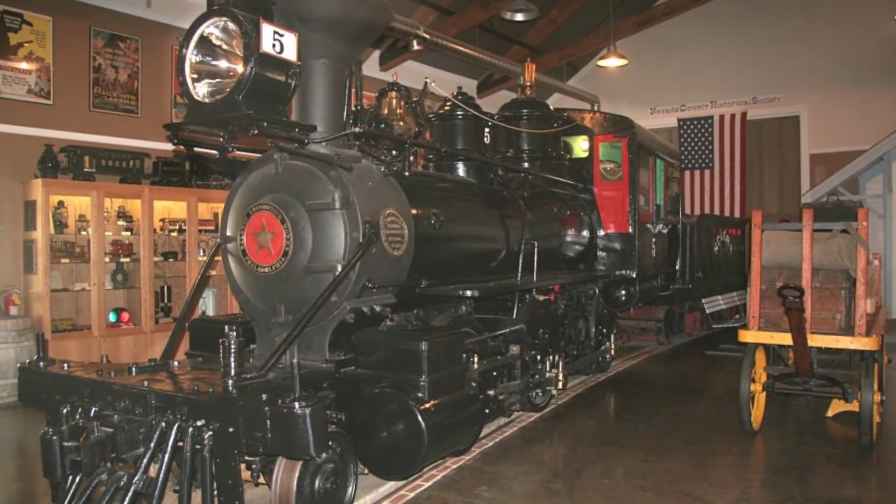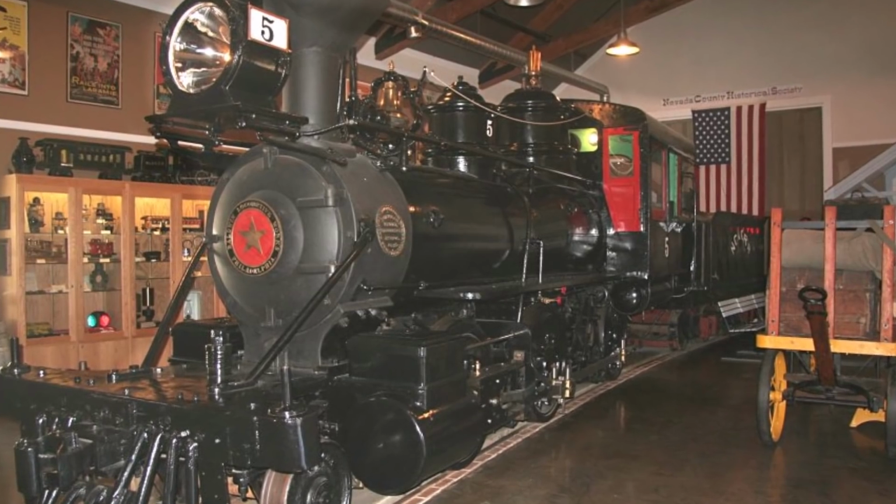So I hope you enjoyed this interesting bit of Nevada County history, our local town here. The volunteers are doing a great job of preserving this history. That's what it takes. See you here.